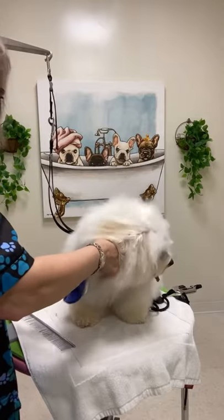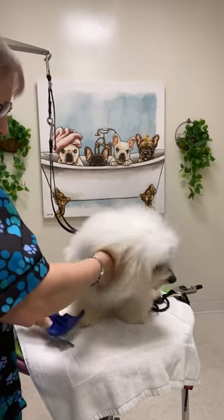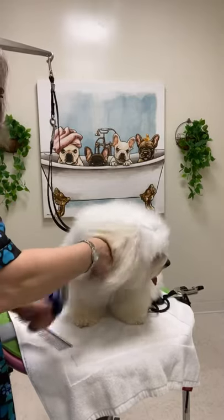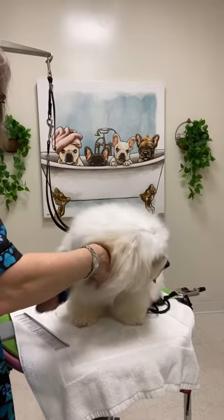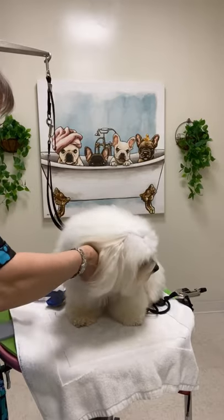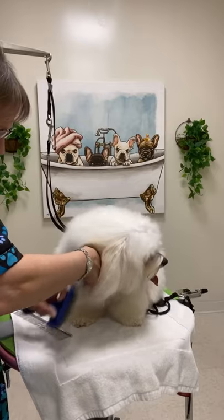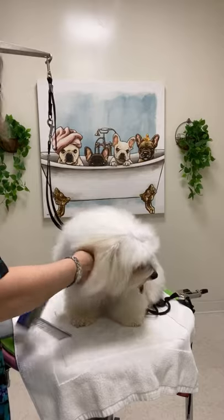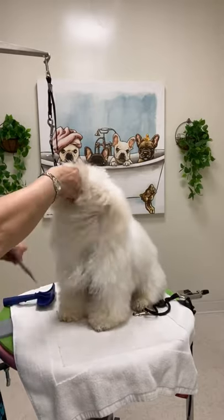So this is that big mat that he had from this harness. If you have a dog at home, do not leave a harness on it. And if you do use a harness, make sure you take it off right after the walk and just do a quick light brushing, just boop, boop, boop, wherever the harness lays to prevent this. And again, this air is on cool, completely cool. So it's cooling him down while I'm doing this.